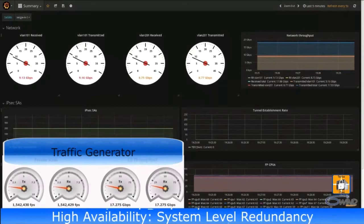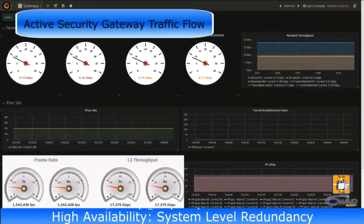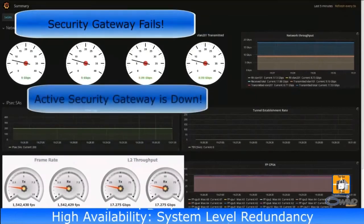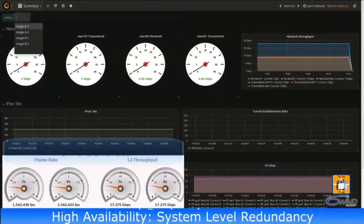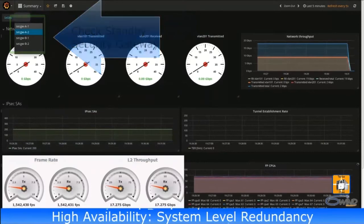Grafana monitors the active security gateway, and we see the throughput on the different network interfaces. At some point, the security gateway fails. We see the traffic throughput on the security gateway drop to 0, but we can see the Ixia gauges are steady. Let's switch to the other security gateway in Grafana. We can see it has actually seamlessly taken over the traffic.